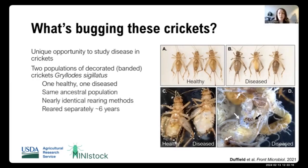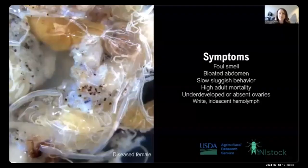And what's really unique about these two populations is that they're actually from the same ancestral wild-caught population, and they're reared in nearly identical conditions. But the thing is that they've been separated for about 6 years and kept in two different lab locations. And now one continuously suffers from disease while the other does not. Okay, so what are the symptoms of this diseased population? Well, for one, they smell absolutely terrible.